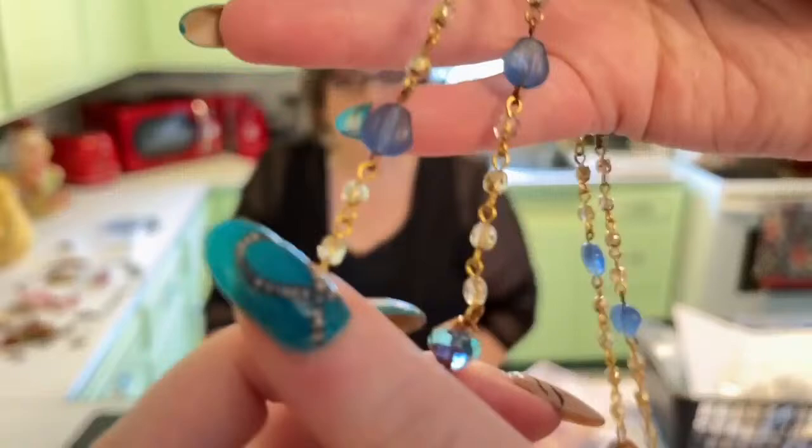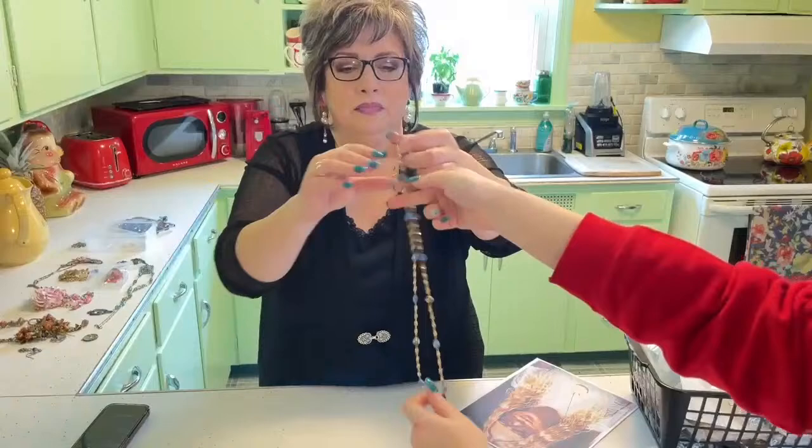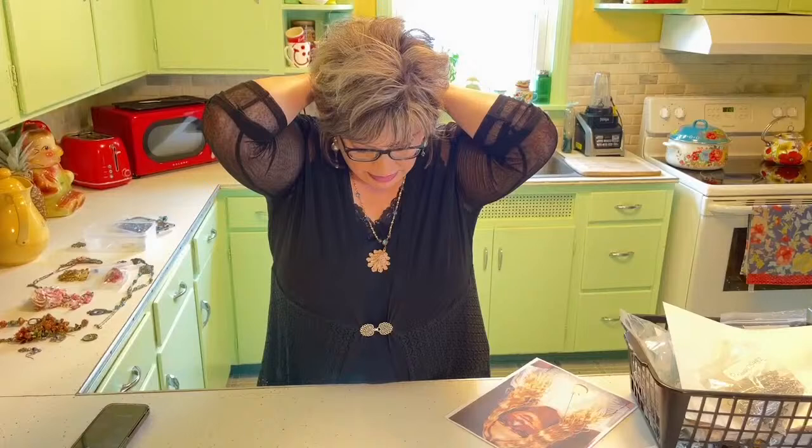Okay, let me put it on if I can. It is a longer necklace, which is also a trend this year. All right, well, just hold it up so you can see how that falls. Oh, don't mind my horrible hair. Okay, so there's that. Now take that back out.